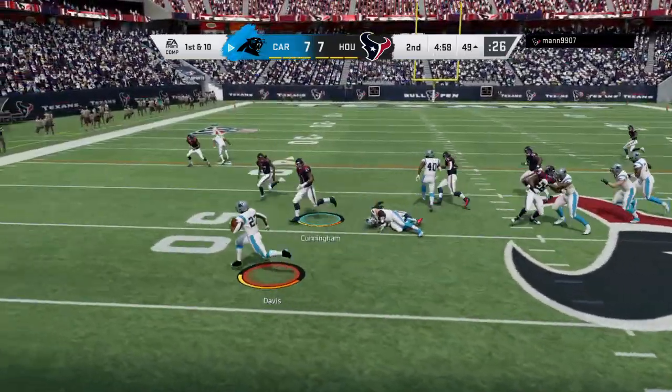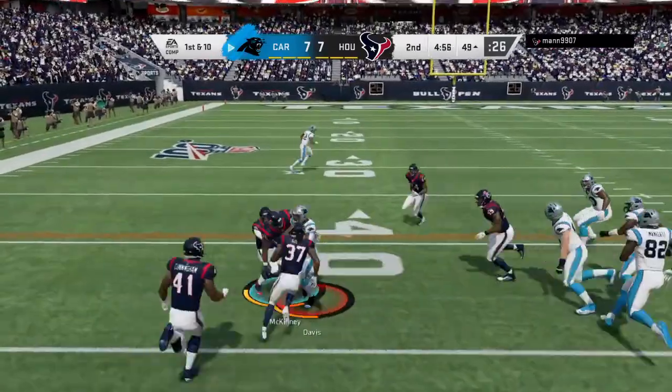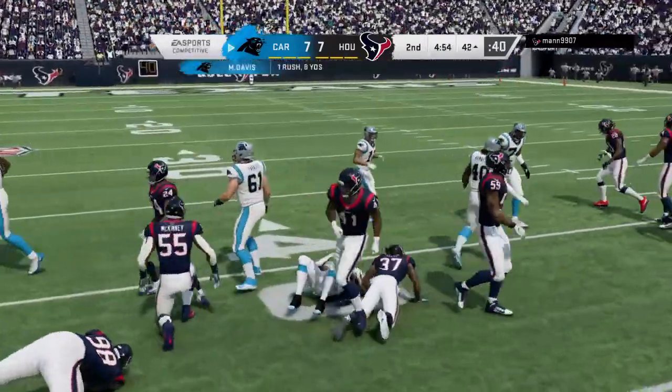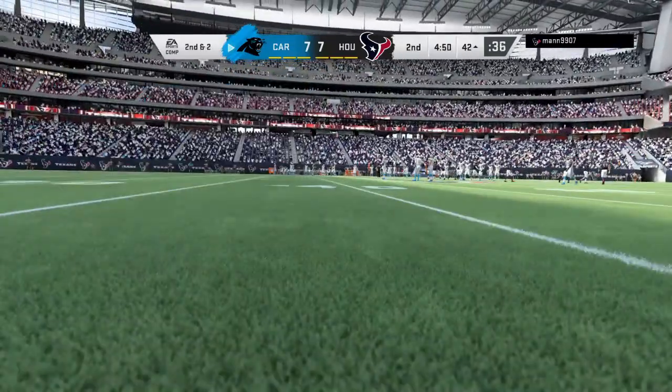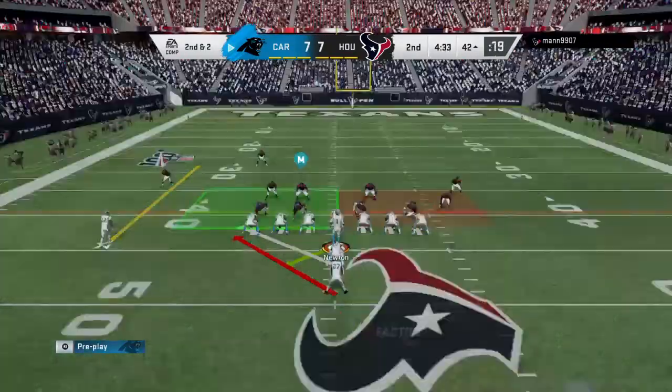A first down carry for Davis. Broke through some contact, but unable to reach the 40. A good run there on first down, and it'll leave them with a 2nd and 2.